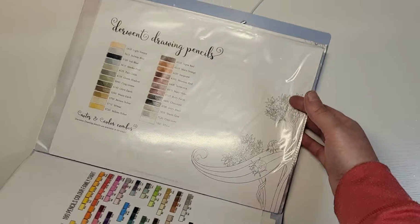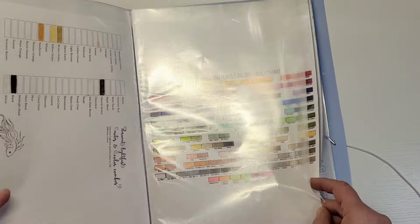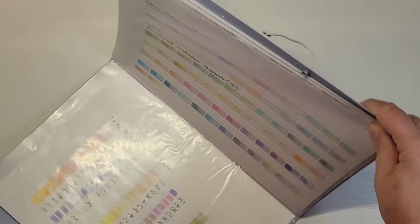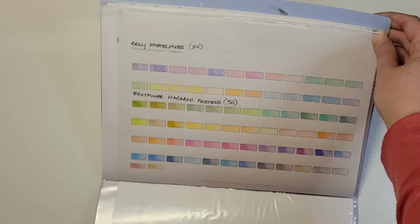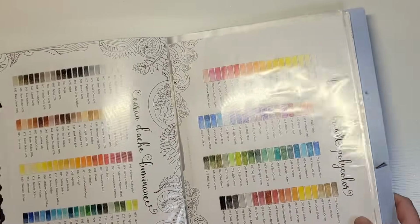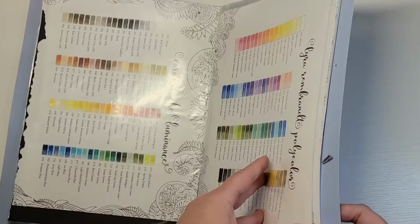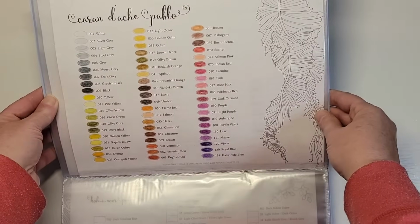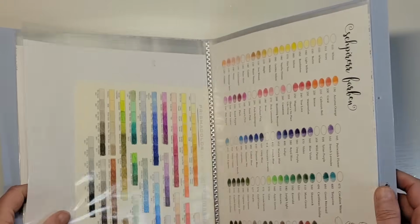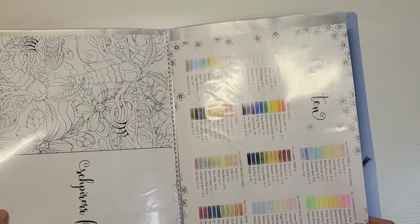This was from the Ruby Charms. And although it served its purpose in the beginning, I'd like to have them all the same, as much as I could anyway. Here is the Holbein 150 set here. And then I have my Indra Creative pastel pencils and the Uli pastel hues, the Bruynzeel macaron pastels. And I have my Luminance by Caran d'Ache and the Lyra Rembrandt Polycolors. Love those. And then my Pablos. There's Pablos again. And then my Polychromos. Here's my Prismacolor family chart. My Spierfarben. My Tombow Irojiten.